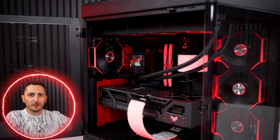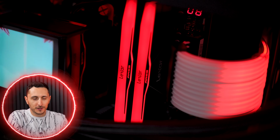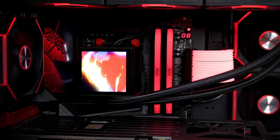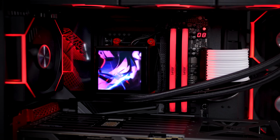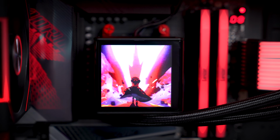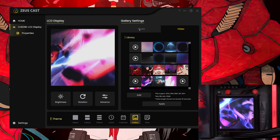I think the red inside of the case is nicely balanced and I couldn't be happier. But honestly, what surprised me the most was actually the cooler. The Cheon P5 is amazing and it literally does what all the other more expensive AIOs do, but at a fraction of the cost. Using the Zeus Cast software, I'm able to customize the screen to show anything I want.